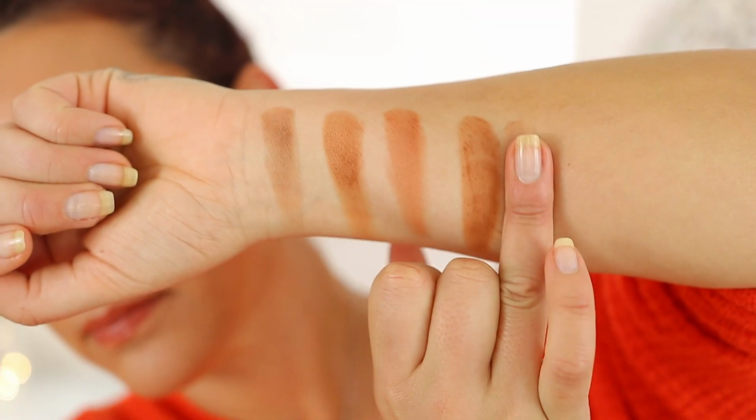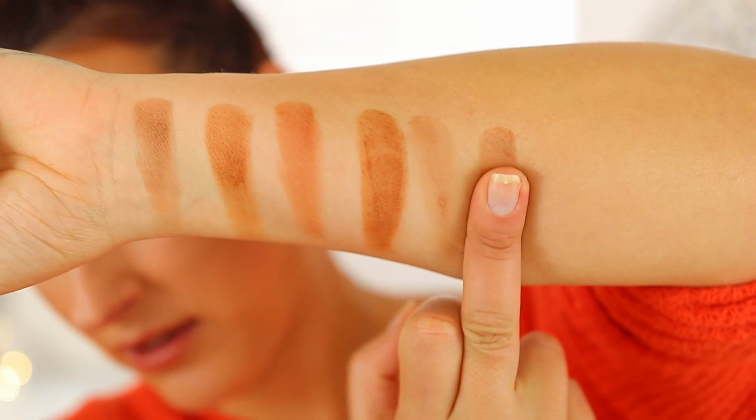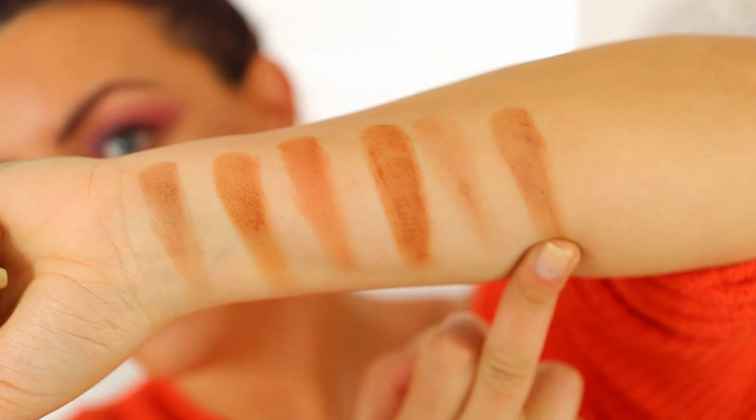Then we've got the Marc Jacobs Tantastic. Much lighter than any of the rest of these. Marc Jacobs Tantalize.